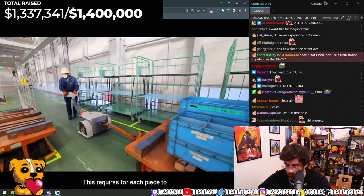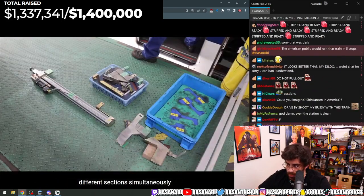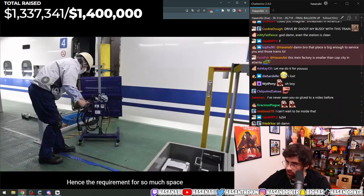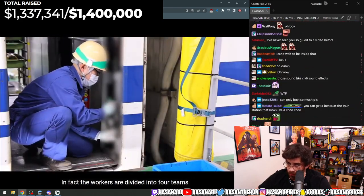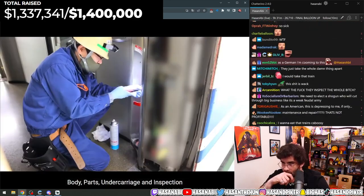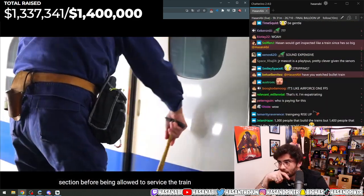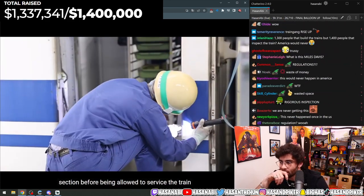This requires for each piece to be transported to various areas of the plant so different teams can work on the different sections simultaneously. Hence, the requirement for so much space. In fact, the workers are divided into 4 teams: body, parts, undercarriage, and inspection, and each worker is required to master a unique set of skills for their section before being allowed to service the train.